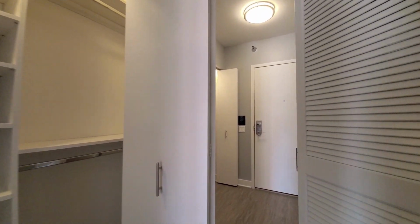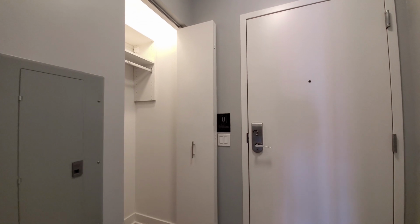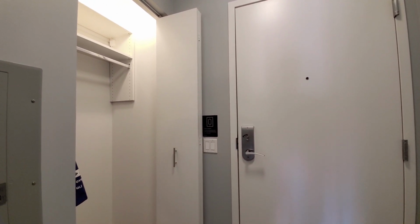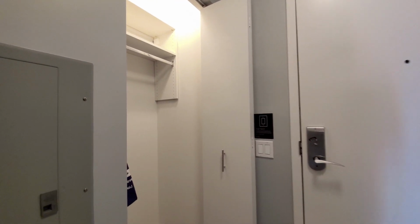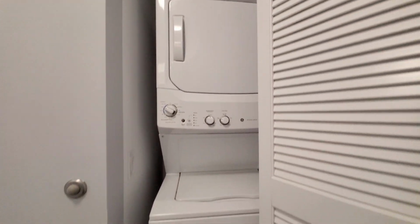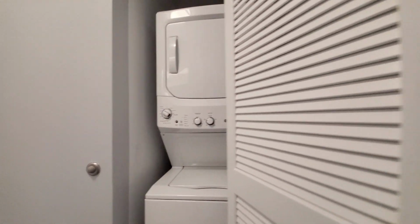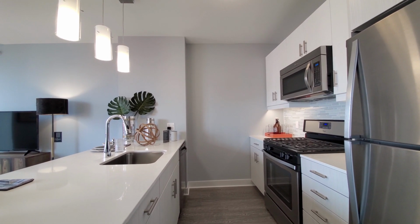Looking at the entryway, seeing plaques that tell you that all the switches are smart, can be controlled by Amazon's Alexa. Coat closet, and behind a louvered door, your full-size stacked washer dryer. This is really an outstanding studio layout.